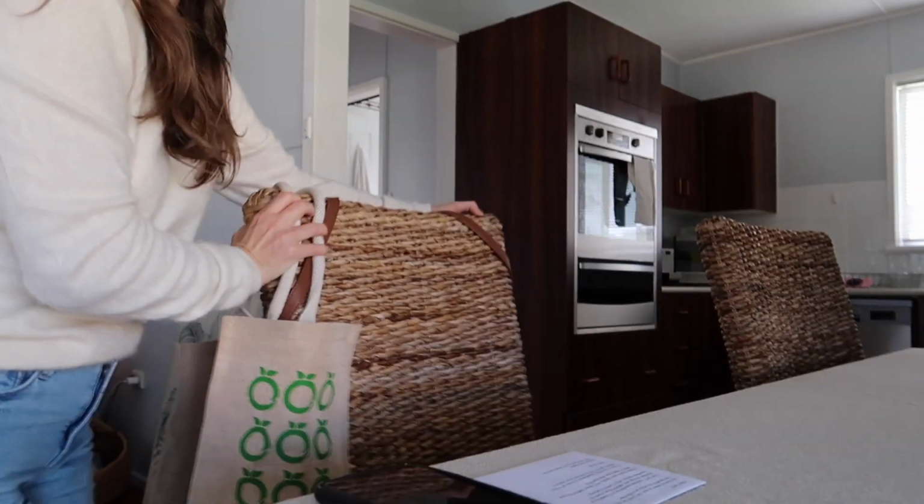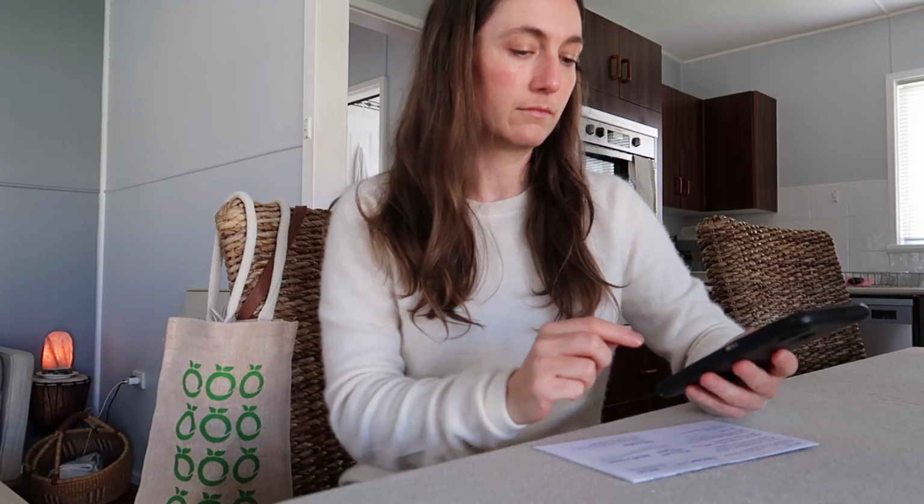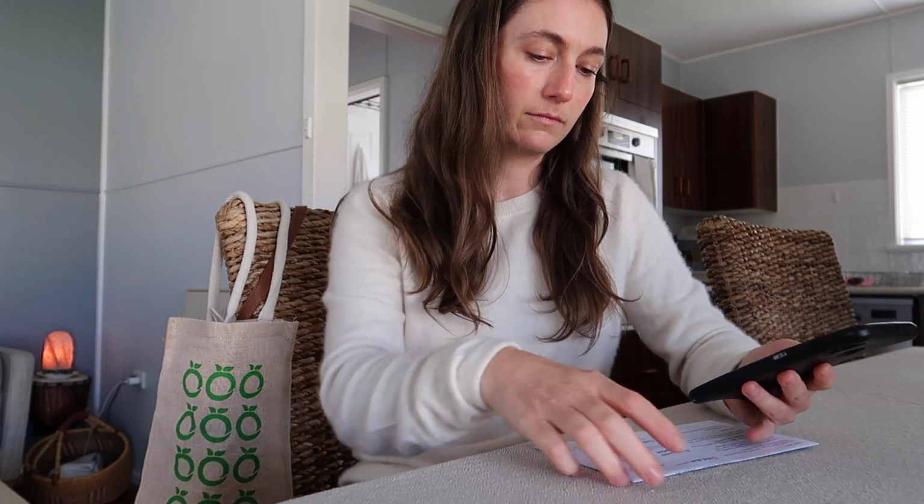So after my big spend days on Wednesday and Thursday, I really toned things down for Friday and Saturday. On Friday, the only thing I spent was $121, and that was for my NRMA roadside assistance membership. So kind of a necessary bill there. And then on Saturday, it was a bit of a rainy, drizzly day. I just hung out with Dave and I ended up spending no money, which I'm very excited about.